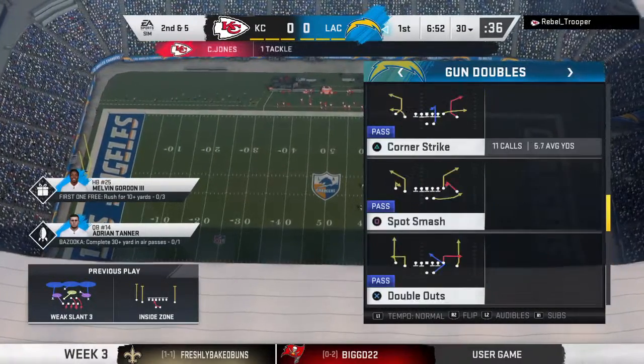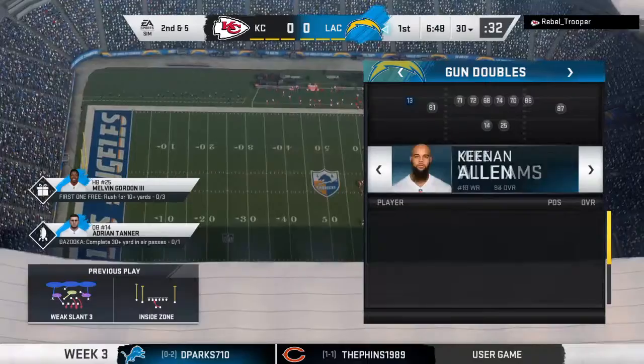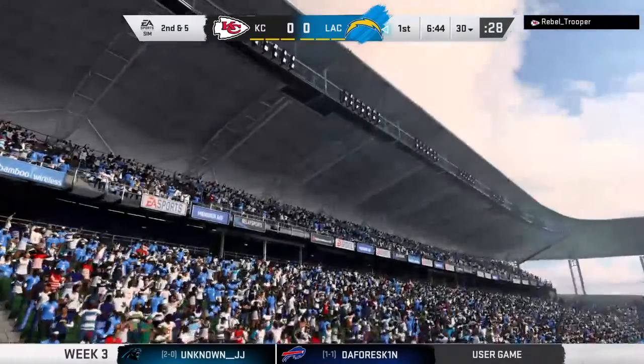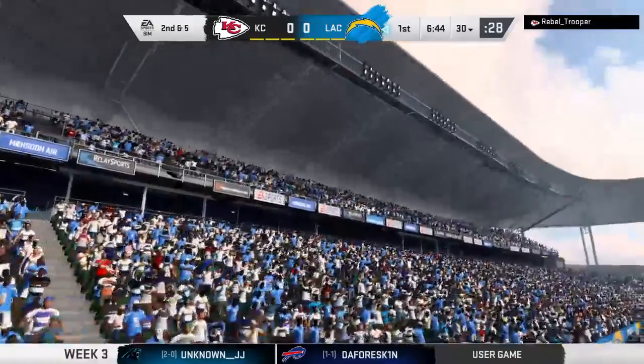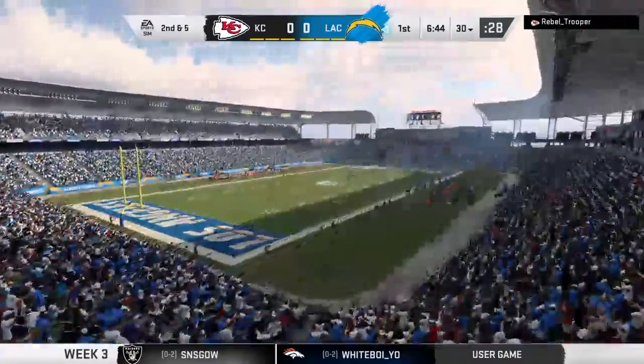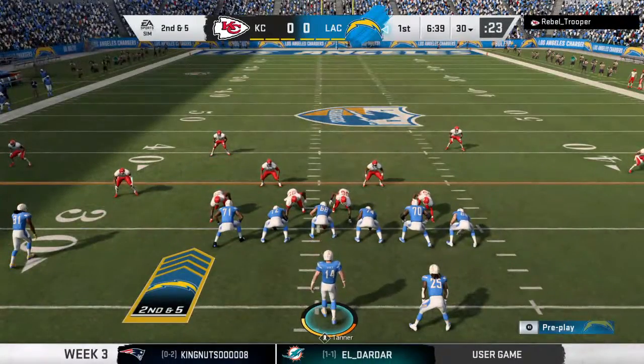Well, I think that's what they're going to need to do here in the first half. You've got to take some pressure off of this young quarterback, and no better way to do it than to establish the running game early. The first down run got 5. Here's 2nd and 5.